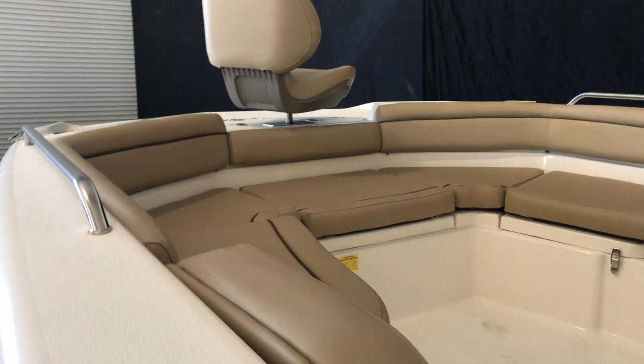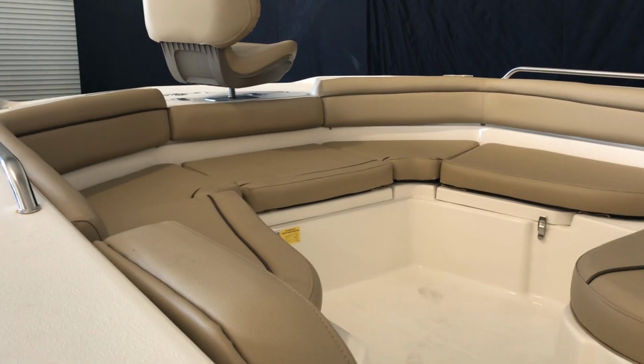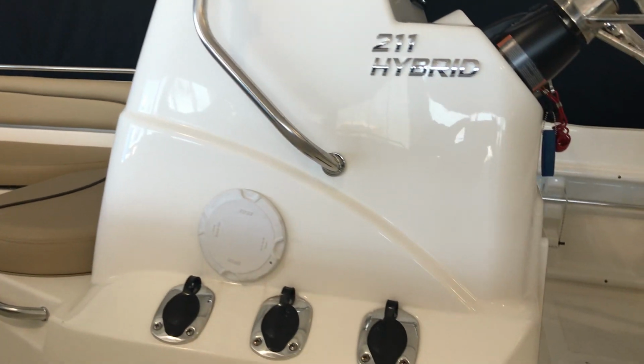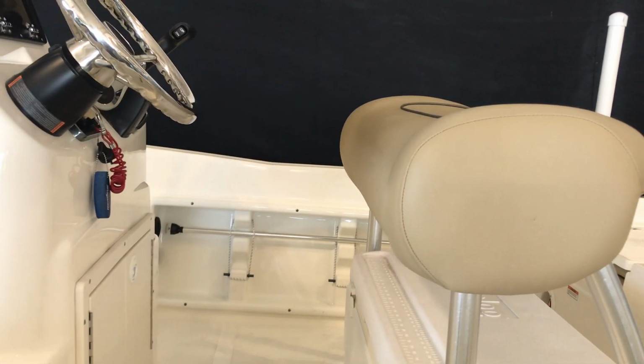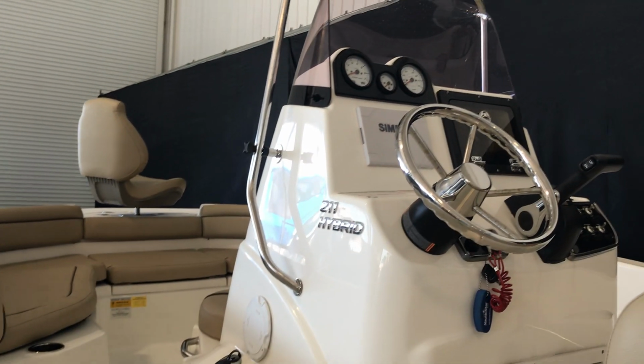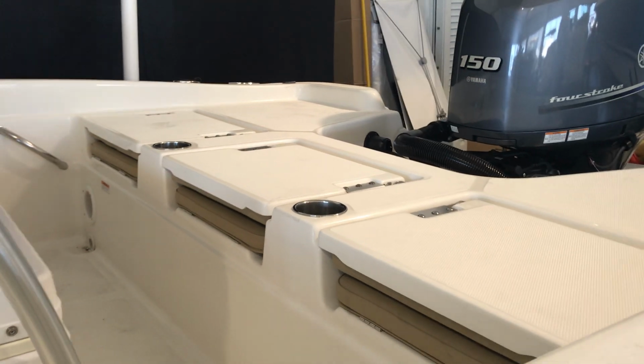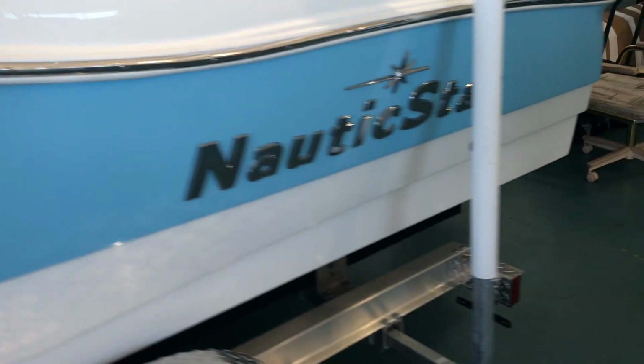So look at the front here. This is what makes it a hybrid. It's not your typical bay boat, but it will get into 15 inches of water. You've got freshwater shower, rod holders, nice leaning post with an optional backrest. This one has the nice Simrad, powered by the reliable Yamaha 150. And it also has 3 wide jump seats with storage underneath. Beautiful Carolina blue hull.